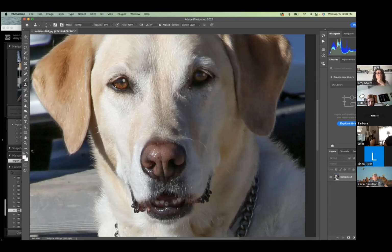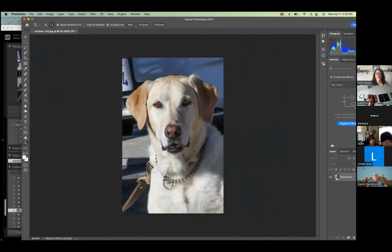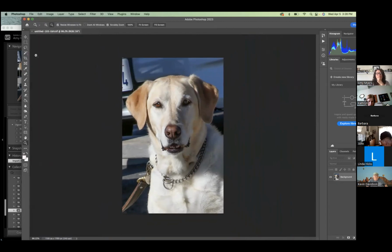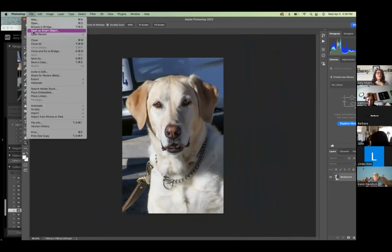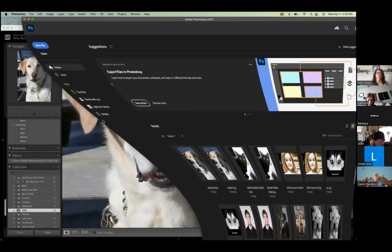Okay, now we're going to step back and take a look at it. I think that looks a lot better. Doesn't that give her a little more life and a little more pizzazz? Okay, I'm going to save this, and we'll look at that together in a minute. When I go save, that's going to put it back into my Lightroom. And I close this. And then I'm going to go into another image.